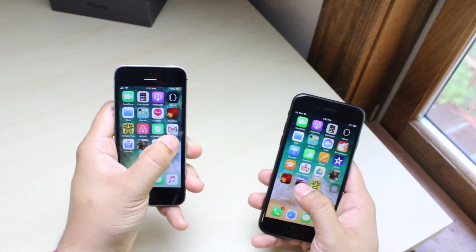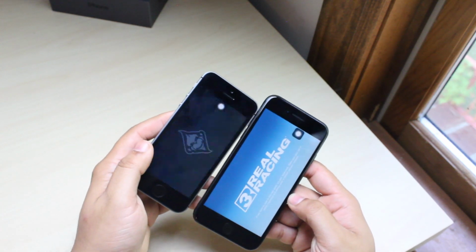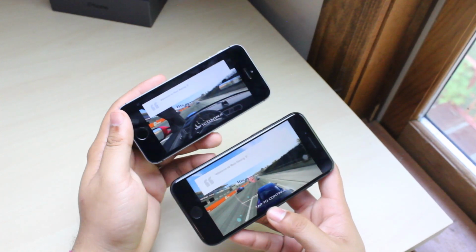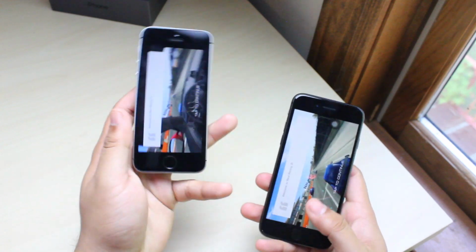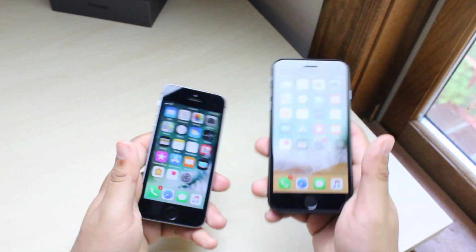But honestly, where it does shine is real racing. So 3, 2, 1, let's just open it. Pretty much dominates the iPhone SE. Ultimately, I was able to play the game faster on the iPhone 8 than on the iPhone SE. I just didn't want to waste all that time. I could test more apps, but there's really no point. The iPhone 8 beats the iPhone SE.